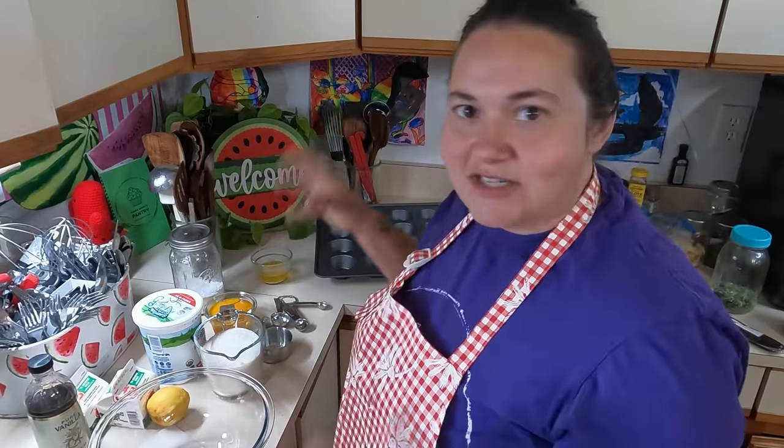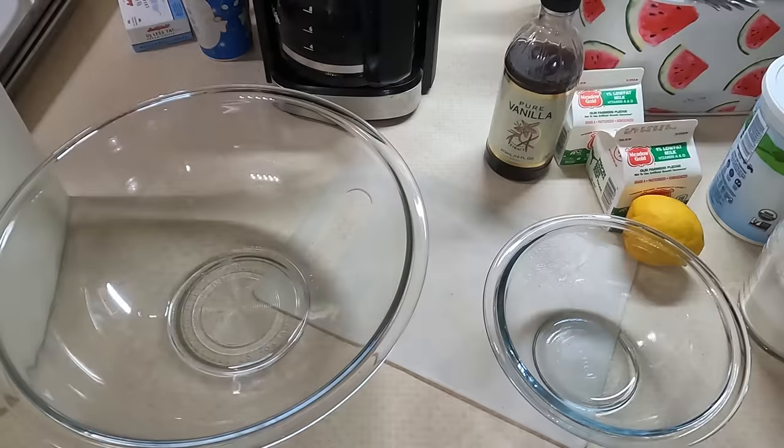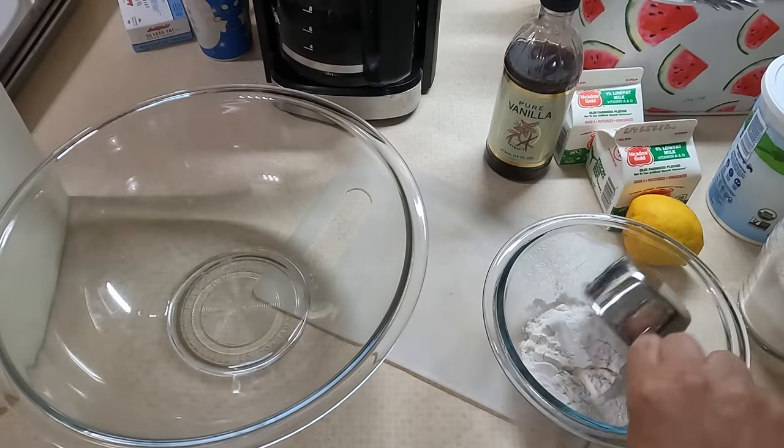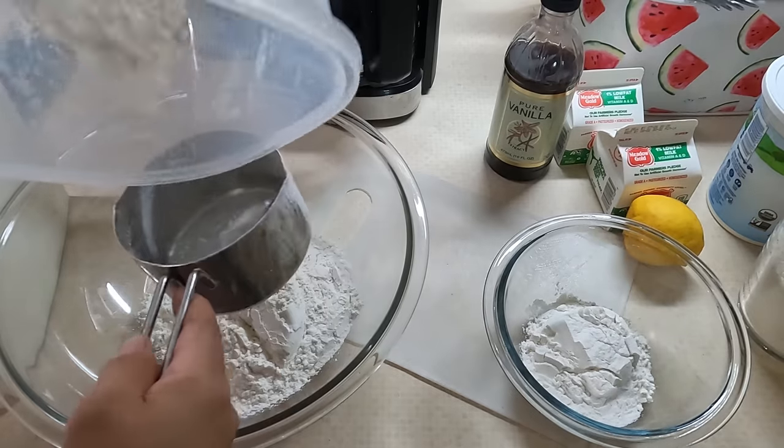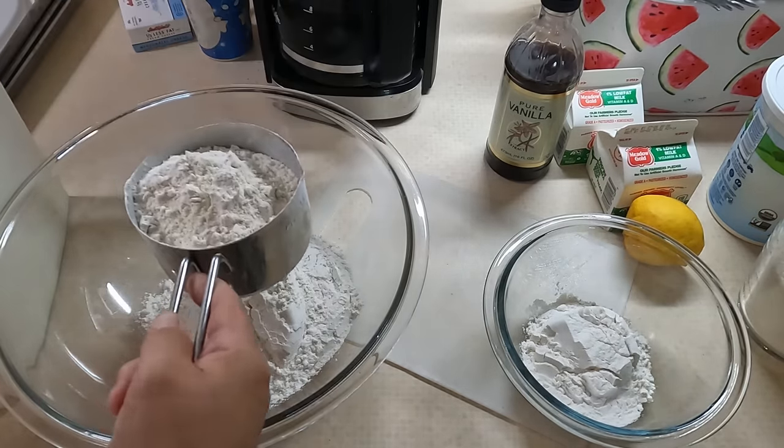So that'll be fun to do a mixture of that. So let's get in here and let's whip up some muffins. All right, here's half a cup of all-purpose flour. This is gonna be for our streusel. And then we're gonna do 4 cups of flour for our base.